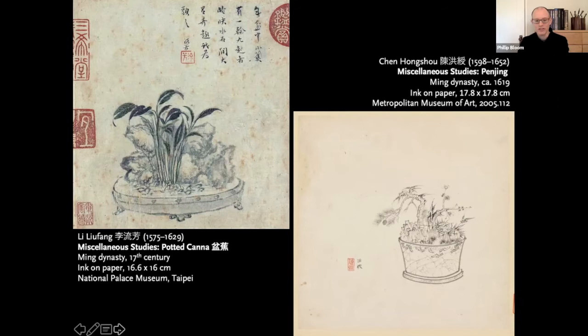What he calls a canna or jiao, that character can also mean banana, but it's used to refer to broadleafed banana-like plants. So I'm not exactly sure what plant it is. It could be in the banana family, but I think it's more likely to be in the ginger family, of which canna is one important representative. So I think both of these scenes really can be imagined as scenes, particularly with Li Liufang's painting. You look at it and you can imagine this banana grove in southern China.